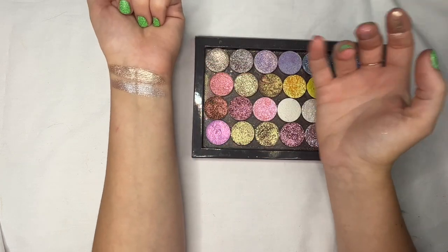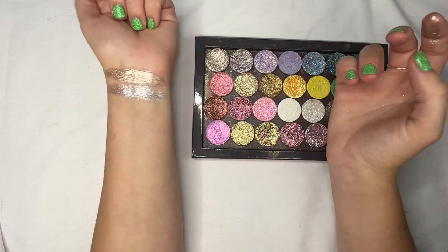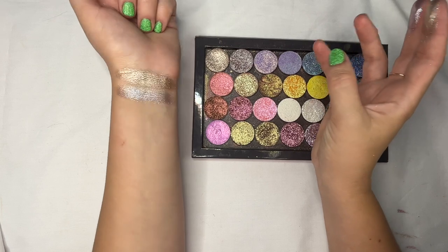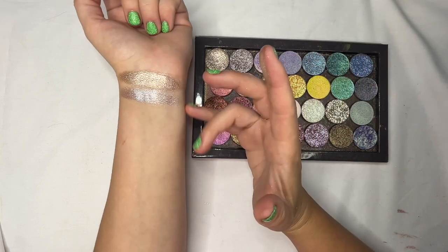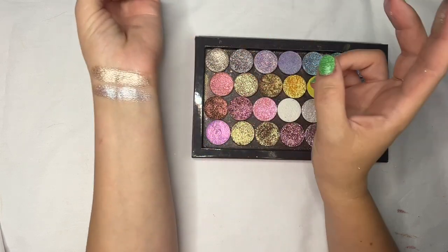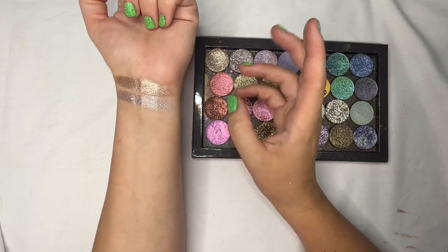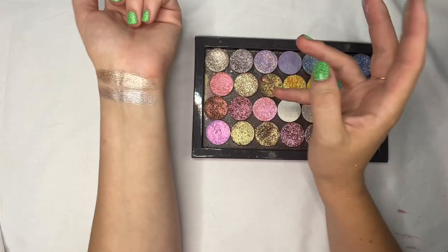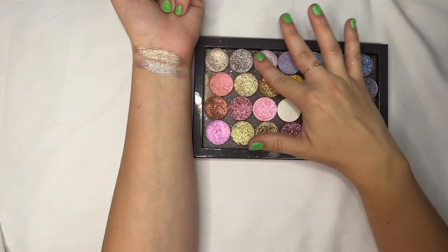And overall, with all of the shades that I've worn, including these two, I found that Pastel Roses wears well, doesn't get a ton of fallout. But I have had a few people tell me that their Pastel Roses shades started to smell a little funky after like 6 months to a year of owning them. So that is something I am kind of keeping an eye out for, or I guess keeping a nose out for.